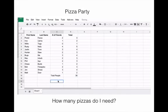And now I've just got to decide how many pizzas I'm going to need. So if I figure 4 people per pizza, I can tell the spreadsheet, take that total and divide it by 4, and it will instantly find the answer for me, which is 9.75. But I think I'm going to have to buy 10 pizzas to cover it.